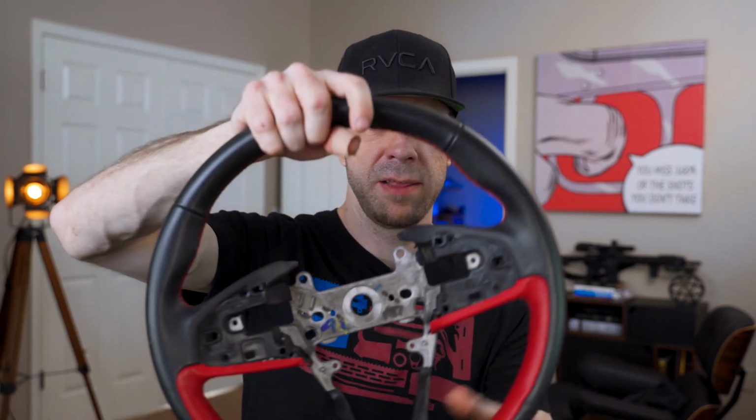However, this is the factory steering wheel that comes on it. And no, don't ask me to sell it to you because I'm keeping all of my OEM parts. So if I ever do sell it, I can revert it back to stock. It's a great steering wheel.